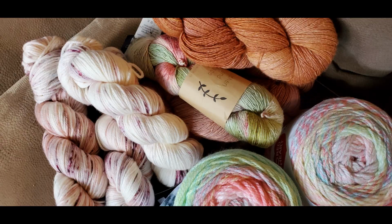Today we are going to be doing the giveaway. We're picking the winners to my Cleaning Out My Yarn Room giveaway number 2. I had 5 different yarn offerings, and we're going to be picking 5 winners today for those yarn offerings. So let's just get into it and let's start picking some winners.